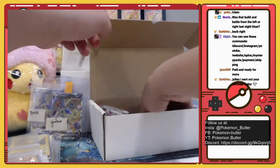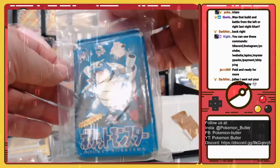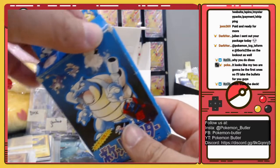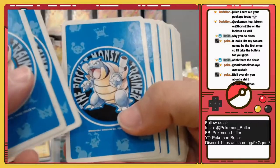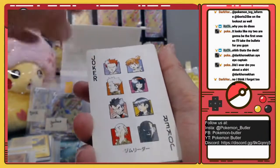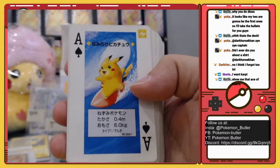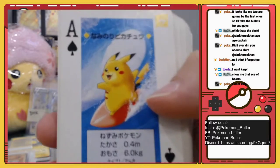We got more. Look at that. Look at this deck. The deck itself is pretty crumpled up, but let's look at the cards. Look at the back of these, with the Blastoises. Let's take a look at this. Oh, it's really cool to actually have one of these. Off the bat, first two cards are Jokers, and the first one is the Pikachu. Look at that form.